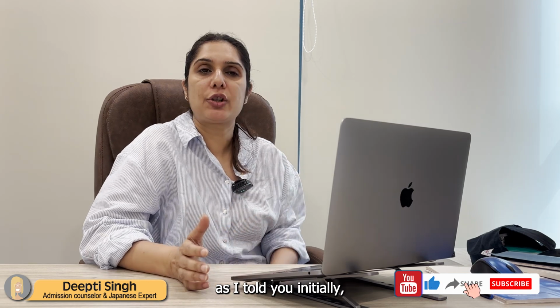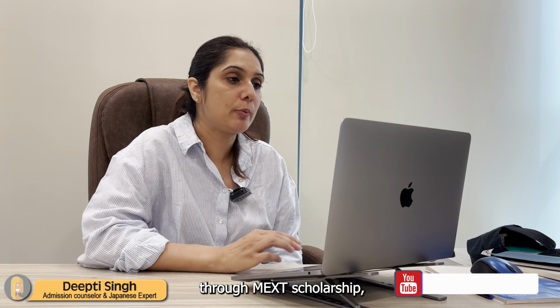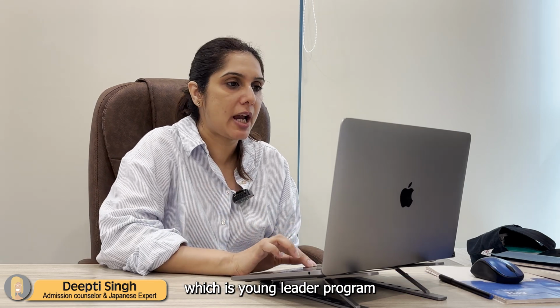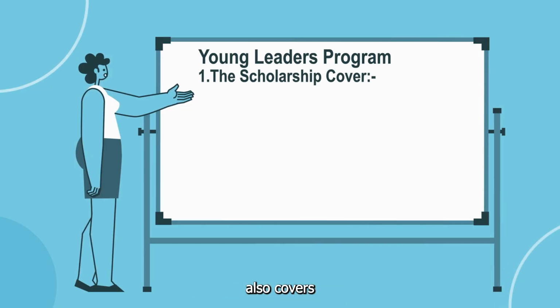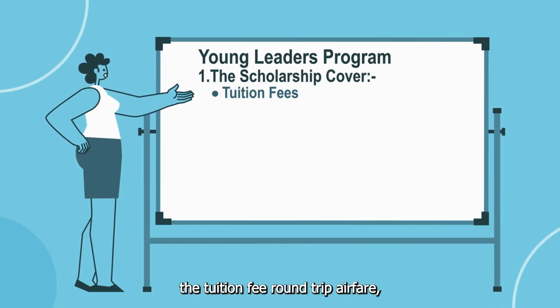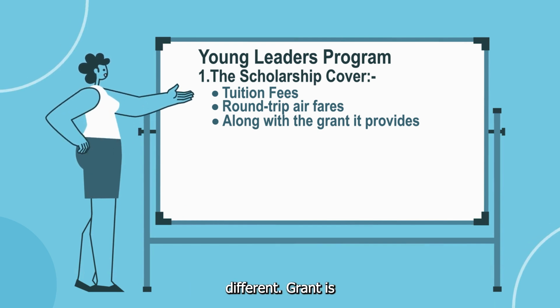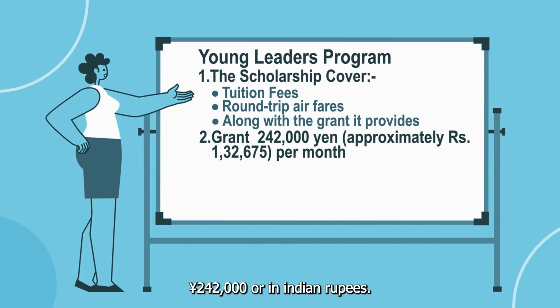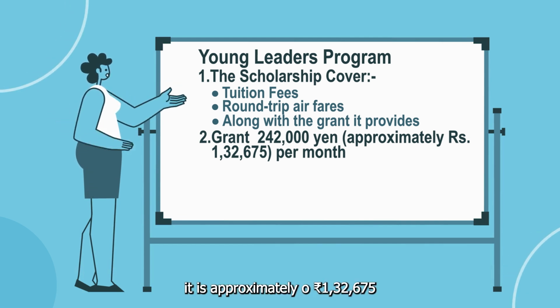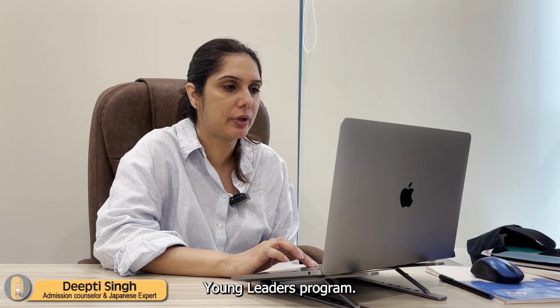As I told you initially, there is another way of applying for a master's program through the MEXT scholarship, which is the Young Leaders program. Just some details about the Young Leaders program. It also covers the tuition fee and round trip airfare, and the grant here is different. The grant is 242,000 yen, or in Indian rupees, approximately 1,32,675 rupees per month under the Young Leaders program.